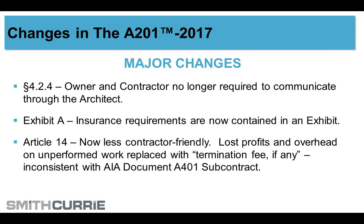Certain aspects of the AIA documents, the A201 general conditions, have become less contractor friendly. A lot of contractors felt they weren't very contractor friendly to begin with. They're even less contractor friendly in certain areas, such as on the termination for convenience. One of the oddities of the AIA document, ever since they first adopted, there was no termination for convenience clause in the AIA contract when I first became a construction lawyer in 1981, and we were working under the 77 edition of the A201. And I think in 87, they adopted a termination for convenience clause, giving the upstream party the right to terminate the contract even though you've done nothing wrong.